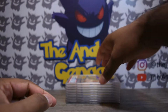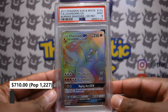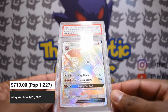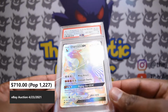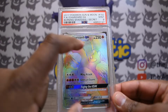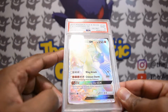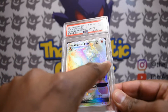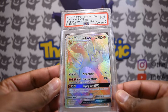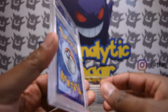Next up is, you guys are going to think I'm basic, another Burning Shadows Secret Rare Charizard. This one graded a mint 9, so I'm very excited about this one. The centering on this one is skewed top to bottom and left to right, so this is a hot mess of a card. This card is pretty rough on the top. There's basically no border on the top, all on the bottom. Same thing over here, and then no edging on this side. Don't understand how this card with such bad centering got the grade that it did, but hey, I'm not the one measuring it, so whatever.